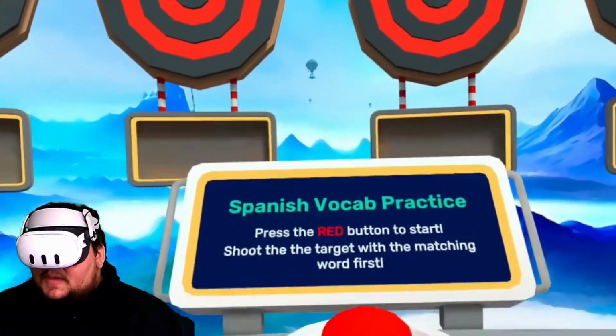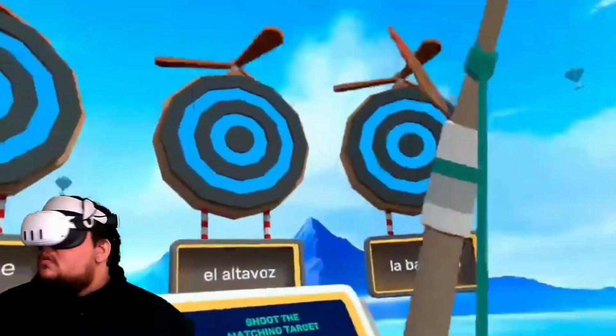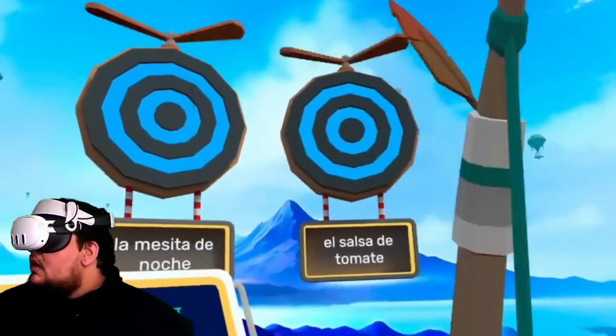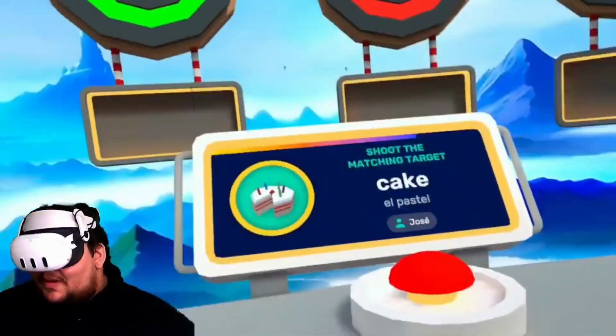Then here we have some Spanish vocab practice. So you press the button, and you have to guess what firefighter helmet is. Ooh, bombero. Woo! Yay! Cake, pastel. My goodness, I'm not very good at that either, but I got it right.